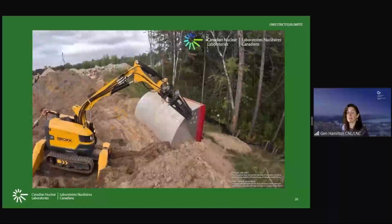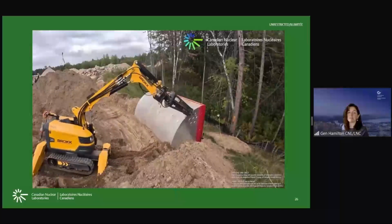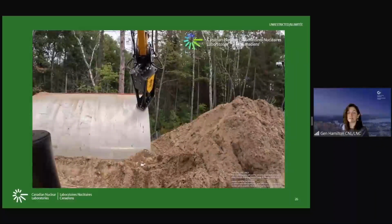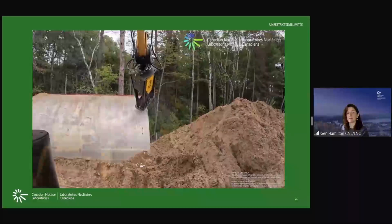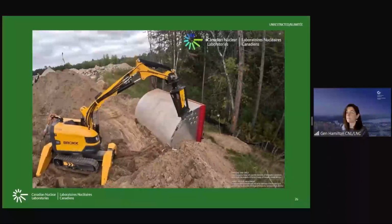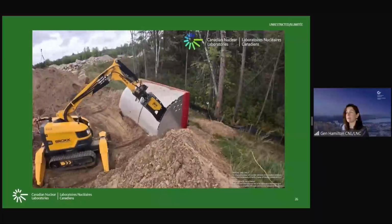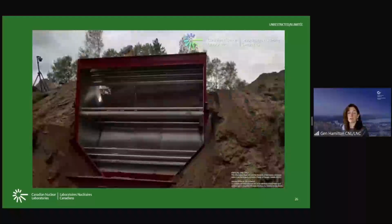We have some fuel channels represented, 3 sets of 7, to give us an idea of the ability of the cutting tools to access with representative spacing of those fuel channels. It showed that the tubes were quite flimsy, so we didn't need to invest in developing a specialized tool for cutting those tubes.